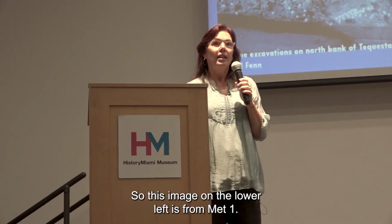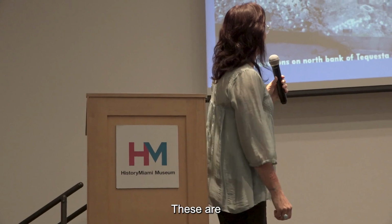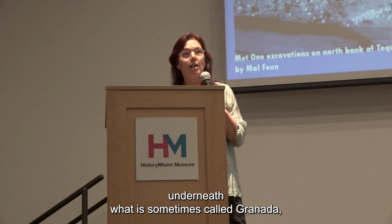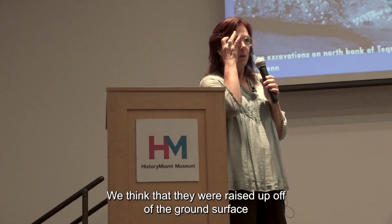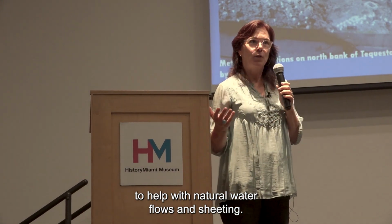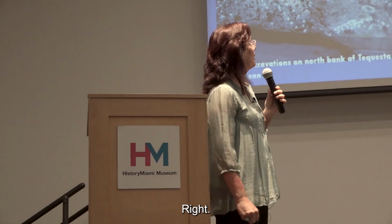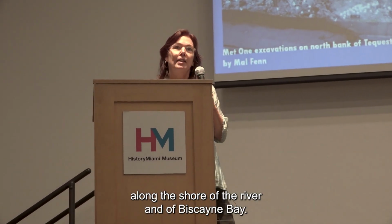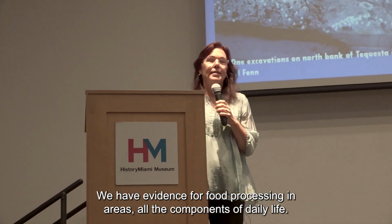So this image on the lower left is from Met 1. If you've been around since 2015, you may have seen that picture. These are the circles that have been marked in white that were found on the North Shore underneath what is sometimes called Granada. And they're connected by walkways. So these are the foundations of buildings. We think that they were raised up off of the ground surface to help with natural water flows and sheeting, so people didn't have flooding. And people moved between them on these raised walkways, right? And so we see evidence of the walkways, we see evidence of docks along the shore of the river and of Biscayne Bay. We have evidence for food processing areas, all the components of daily life.